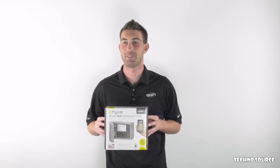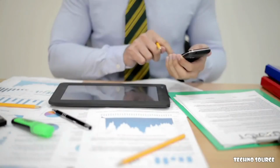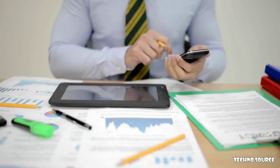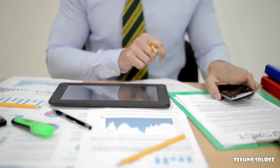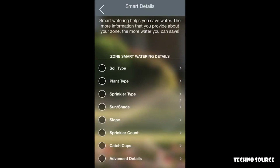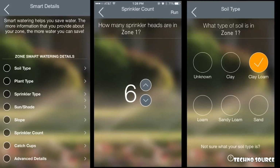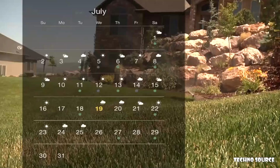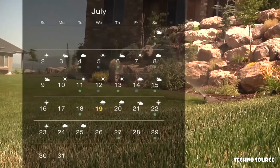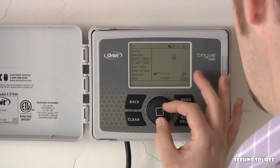Another feature that people love about this product is that they can control their watering from anywhere. So if you're on vacation or at work, and you need to make an adjustment to your sprinklers, you can control everything right from your smartphone. Using smart watering, you can enter different data points like how much sun your zone is receiving, how many sprinklers are on that zone, and your different soil types. That information is then put into our algorithm to give your lawn the exact amount of water that it needs. The Beehive has actual buttons and controls on the timer. So if you don't have your smart device handy, you can go to the timer itself and make any manual adjustments that you would like.